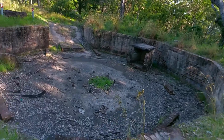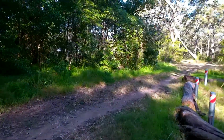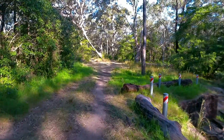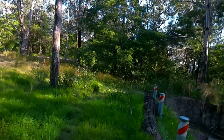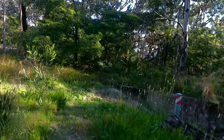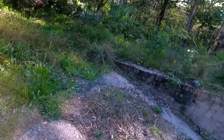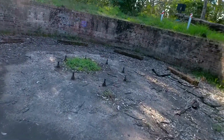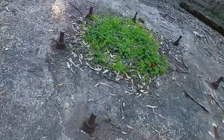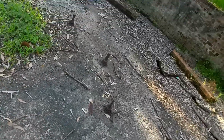So here it is from the top, and we're just going to have a walk around. It's actually really nice they put that history there. So you've got the ramp here, which would have been used to wheel things down. And there you go, look at this. Big steel here. And they're all around.